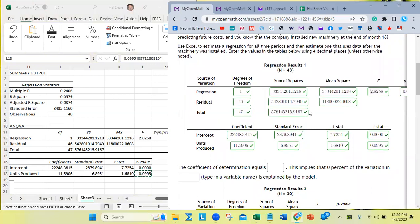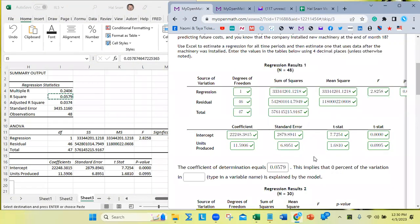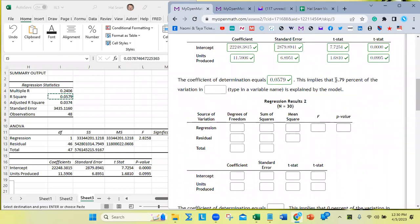What's the coefficient of determination equal to? Does anybody remember what the coefficient of determination is equal to? We computed it in the previous questions. The coefficient of determination is the R square. What's your R square equal to? Mine's equal to 0.0579. Now, if I hit enter, what's going to happen? This is really cool. Notice what happened here. When I put my R square into here, it changed this from 0 to what? 0.79. We multiply that by 100. You multiply the R square coefficient of determination by 100.